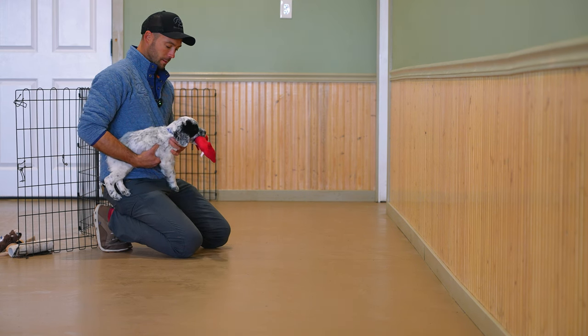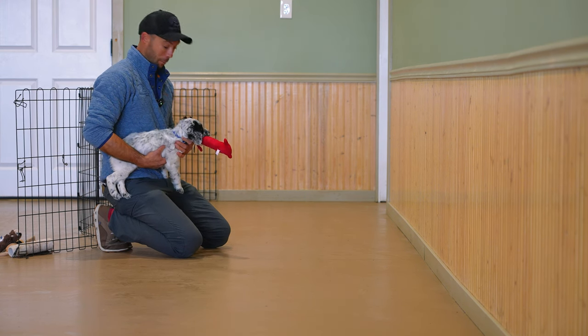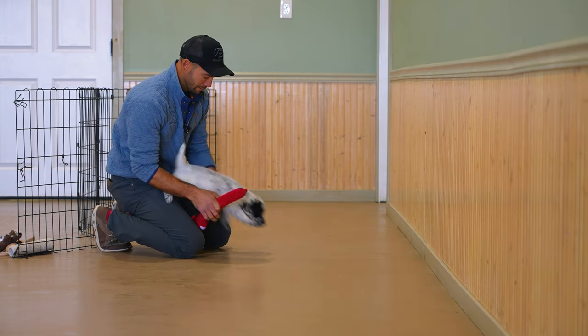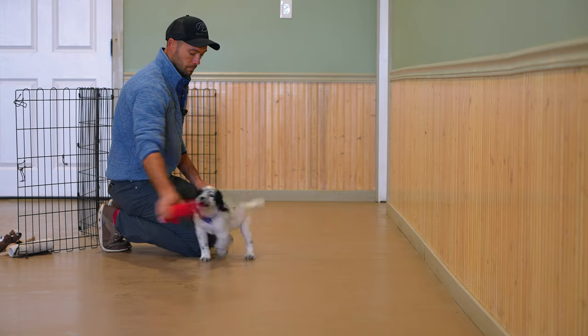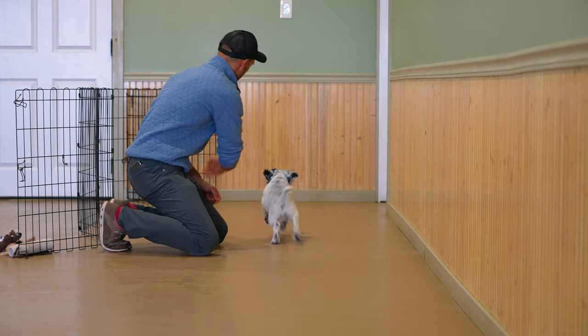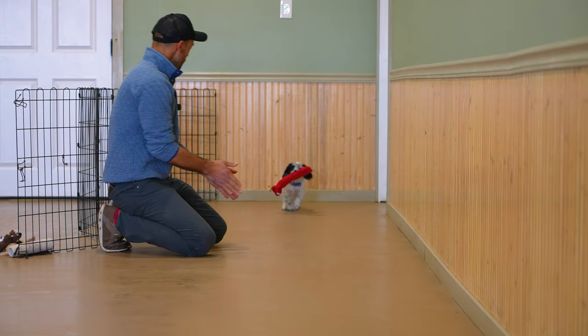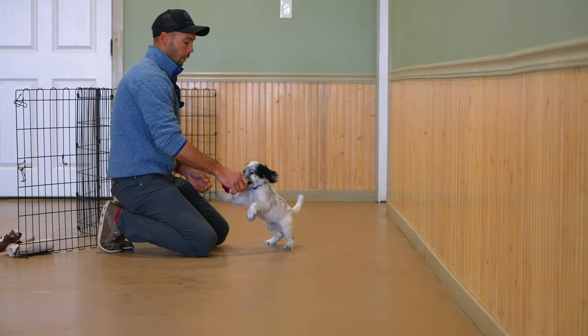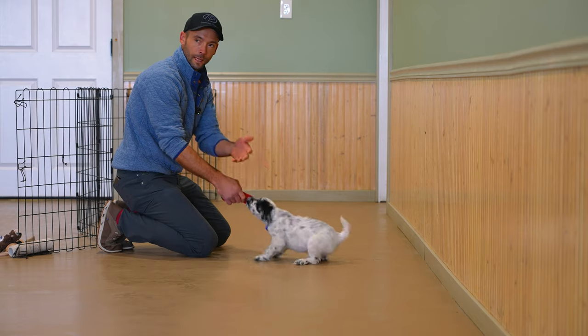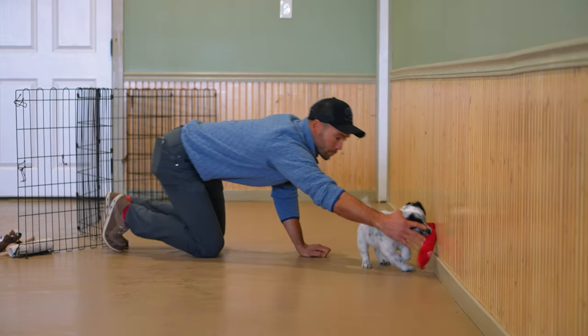Good. Good boy. That's a really good grip. There you go. Play with your puppy. Throw another one. Woo! Gotcha again. You can see how well that's working. He thinks he's shooting the gap. What is he doing? He's coming right back to me.